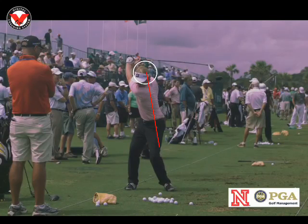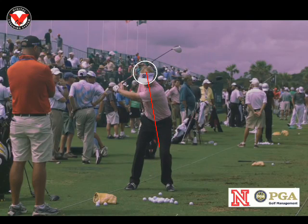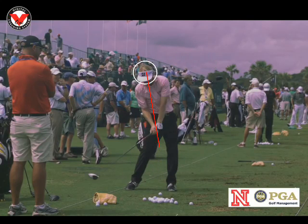Now, as he transitions, he's got a little weird hitch right here. He's going to push the club out away from his body just a little bit before he slots it. But you can see he bumps right back into the position that he left in the backswing and gets his head and spine right in the exact same spot he was at address, coming back down into impact. And when you can do this, you can ensure a quality strike on the golf ball because there hasn't been any movement. There's been no variation from setup to impact.